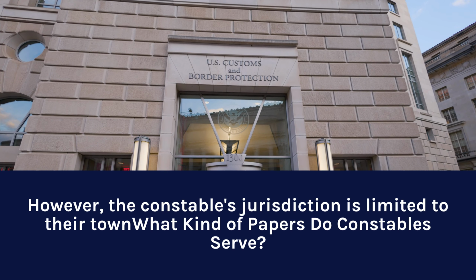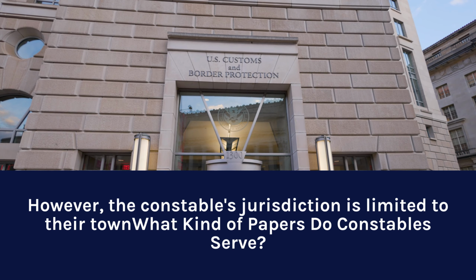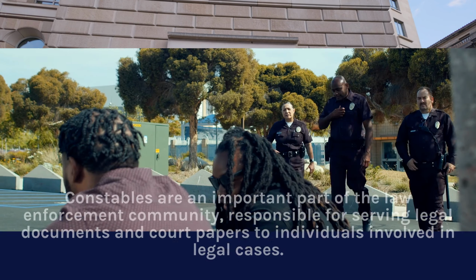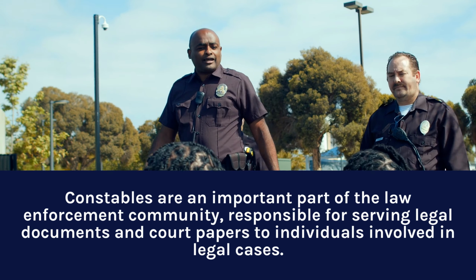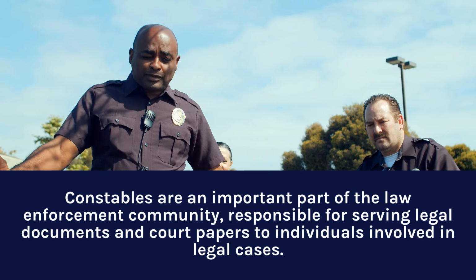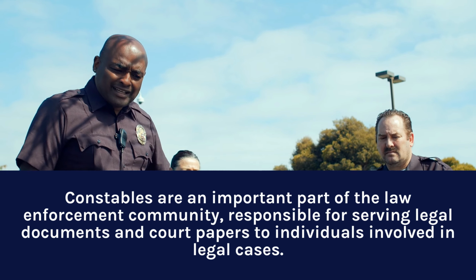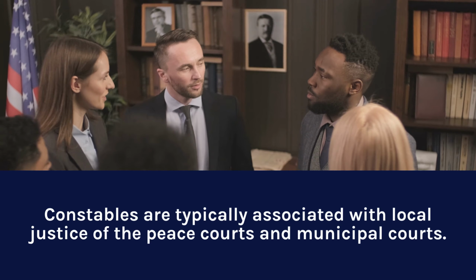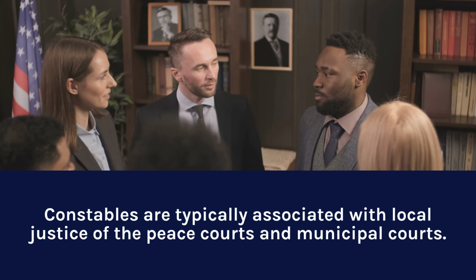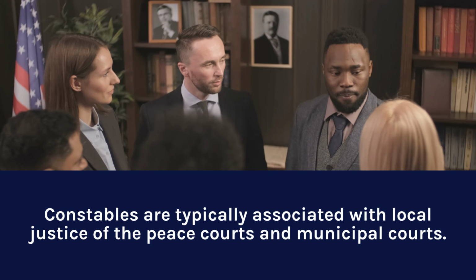What kind of papers do constables serve? Constables are an important part of the law enforcement community, responsible for serving legal documents and court papers to individuals involved in legal cases. Constables are typically associated with local Justice of the Peace courts and municipal courts.